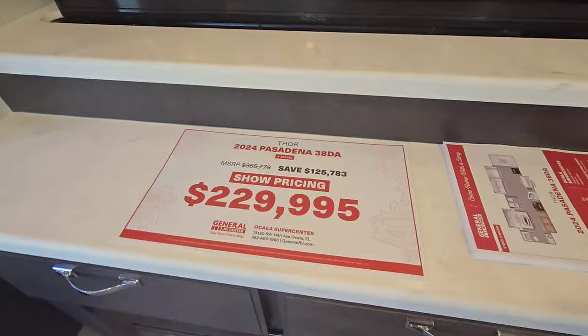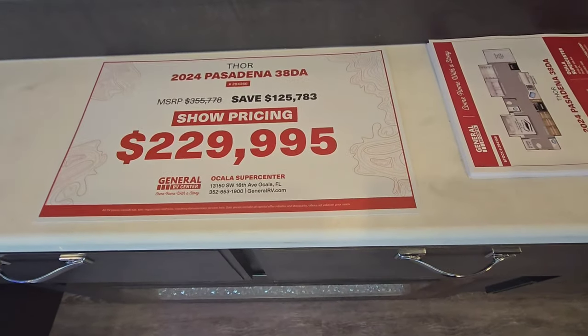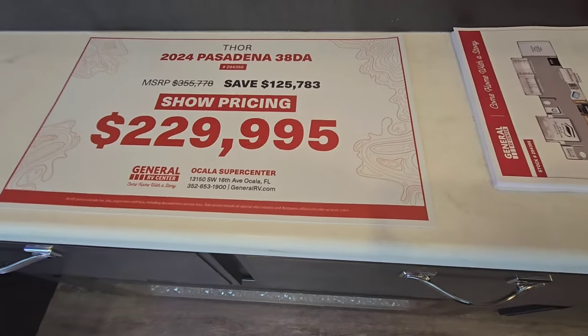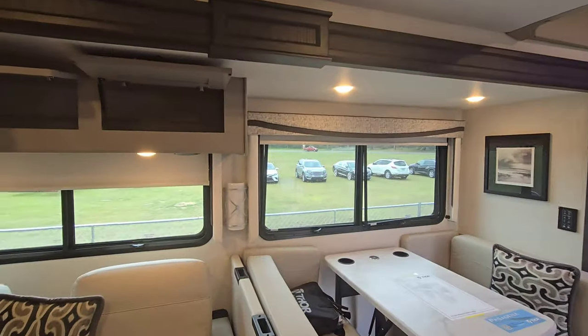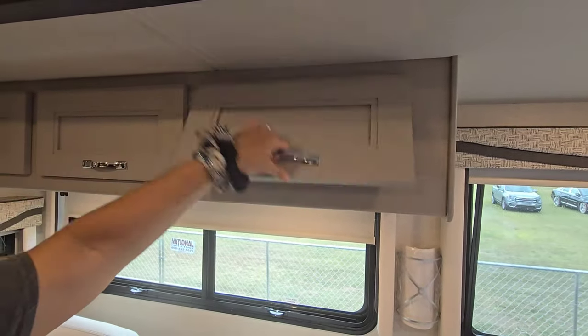I like it. Look how deep these cabinets are. This thing retails for $355. That's why I said show price. You're saving $125,000. A third off. Does that not tell you how much their markup is? The cabinets are really deep.